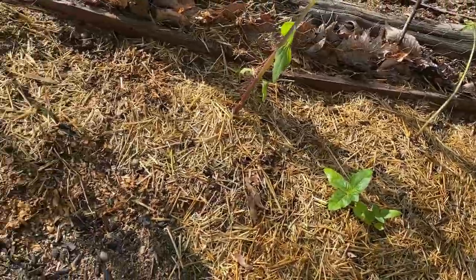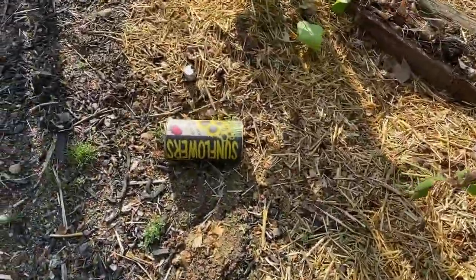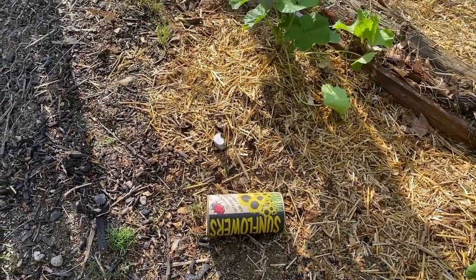So I think I'm gonna stick a few of these giant sunflowers in the ground. That's evidently where they wanna be because they're on the ground right now. All right, I'm gonna do that.